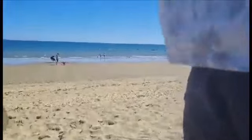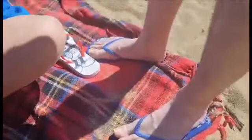So, Dad, what's going on with the footwear? It's all there, very comfortable. If you are wondering what's happening, basically Dad's flip flops are full of sand and we can't get the sand off. So he's wearing Mum's second pair of flip flops. Beautiful.